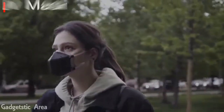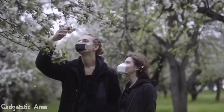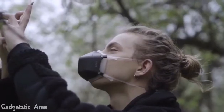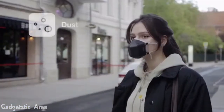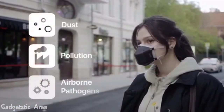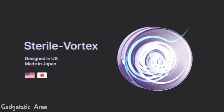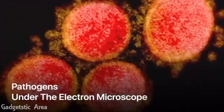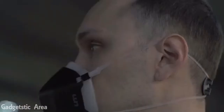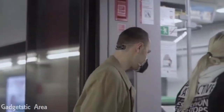Meet UVMask, the next generation reusable mask with powerful UVC sterilization technology that protects you from 99.99% of all dust, pollution, and airborne pathogens. All the air you breathe is sent through UM's patented Sterile-Vortex. The ultra-high intensity UVC light instantly purifies and sterilizes the air 10 times faster than you can breathe.